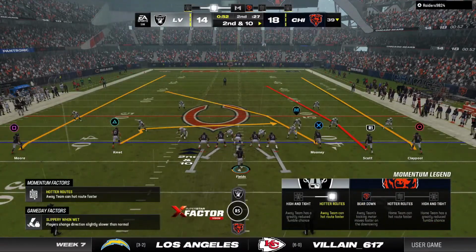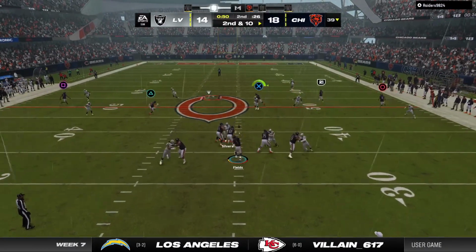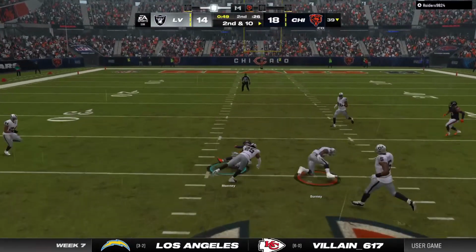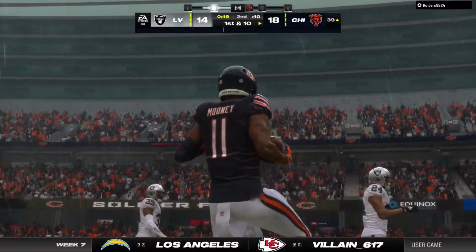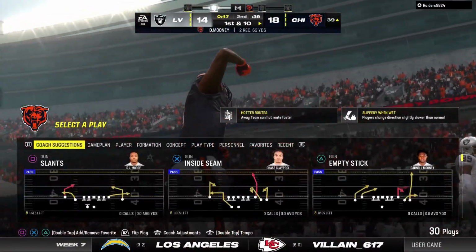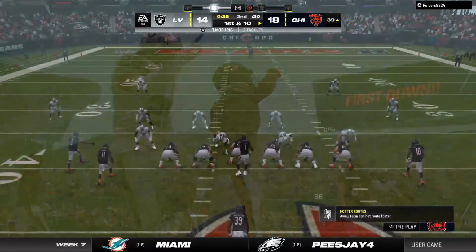Just not enough time for the play to develop. Just lucky it wasn't a fumble, really. Meanwhile, Fields' throw there complete to Mooney. And he has a big gain inside the 40 before being dropped. 22 yards there, a 1st down.